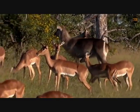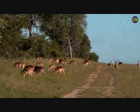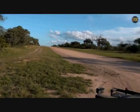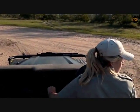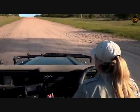There she goes. She's now going in the direction where the impala have just run from. She's not scared. That's also where the squirrel... It's still alarming. Let's go see what the squirrel's shouting at. Big storytellers, as we know, so we will just have a little look. Please don't land any aeroplanes.